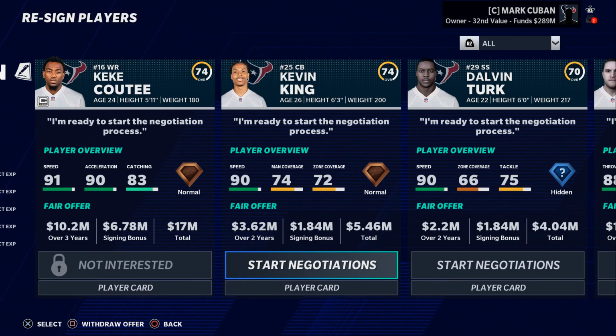Likewise, I think that it's going to be good for us to part ways with Kevin King. He was kind of just a plug-and-play player for this season. He hasn't proved anything specific to us, and we're still looking for answers in the secondary, so Kevin King is not going to be a long-term solution for us.